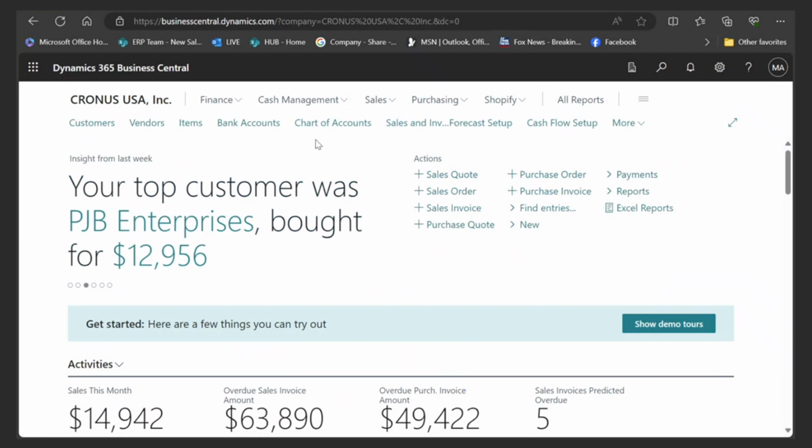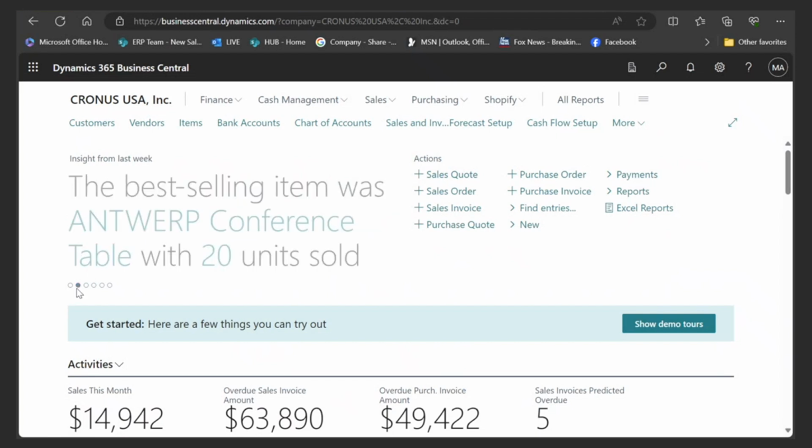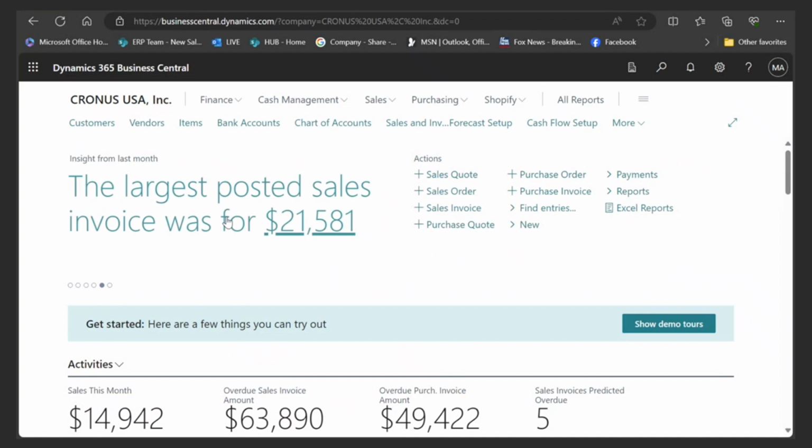And we've heard that from other customers as well, that the ease of use is really key. Yes, yes. Microsoft definitely thought of the user when they were creating Business Central. And that's very evident throughout their search functionality, their help, as well as their entire Learn and Documents provided. Exactly. Now I'm here on my role page and I'm seeing some information coming up, tells me my biggest sales order was for $9,000. These things are somewhat configurable. I sold 20 units of the conference table. Other things like, and these things scroll through here, my largest invoice, etc.